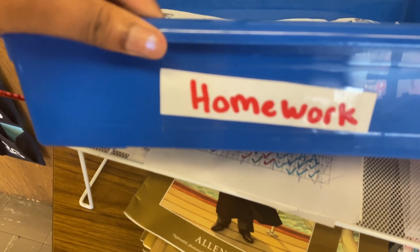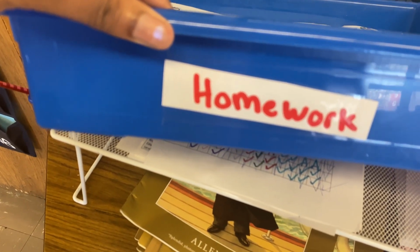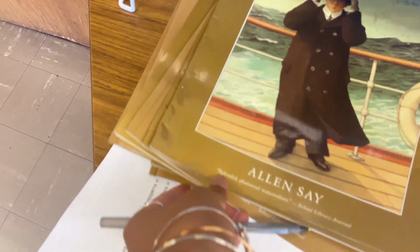Then we also have the homework turn-in tray. As soon as you walk through the door, you can go ahead and turn in your homework that was supposed to be done the night before. And then I also have the books that we're working on for the day or for the module. We work on a few books every day, so I put the new book right in here, and it's usually nice and organized.